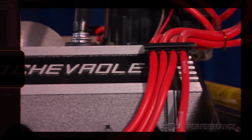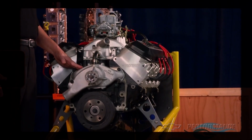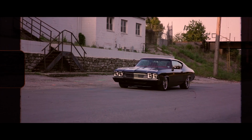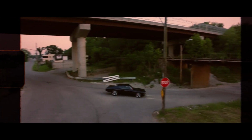Hot rods, marine builds, even racing enthusiasts, this engine is the ultimate power source for anyone looking to push limits and leave the competition eating dust. But here's the catch, it's not exactly street-friendly in some states due to emission restrictions. So while it's great for a custom-built or racing project, don't expect to just cruise around the neighborhood without raising a few eyebrows.